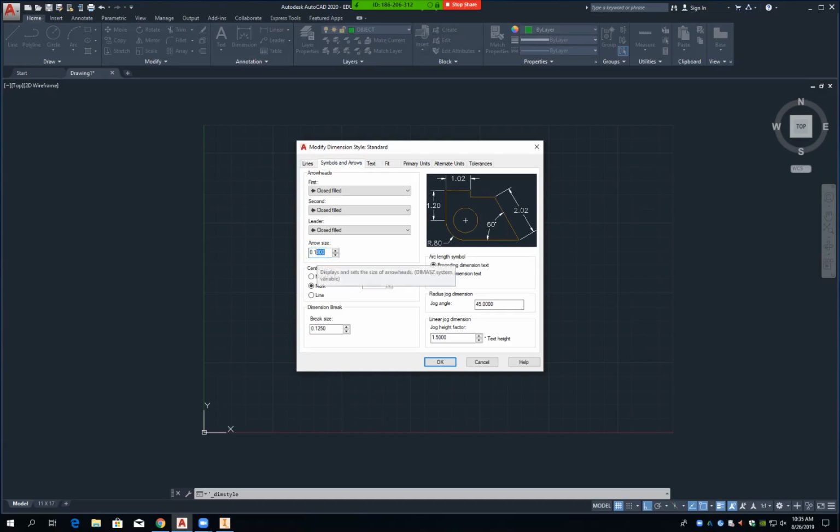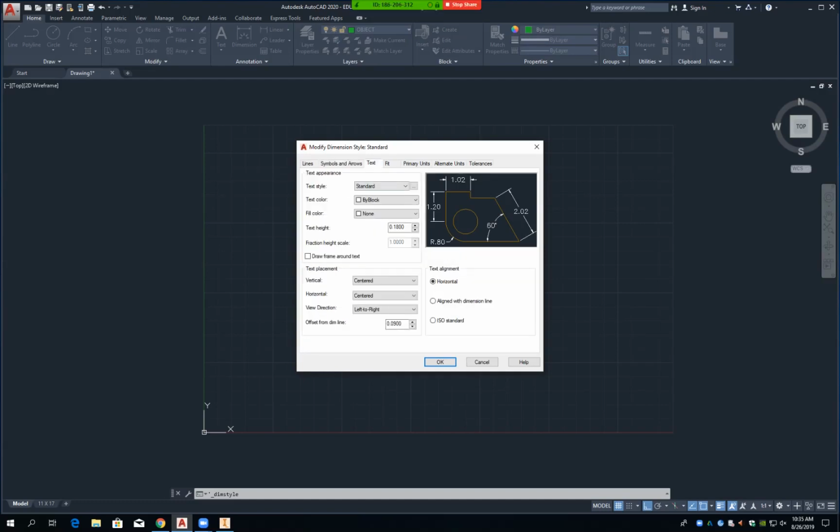All I want you to do here now is on center mark right here, I want you to click on none. And see what none does. See that mark right there? If I hit none, what does it do? Takes it away, doesn't it? And then the only thing I want is arrows right now.